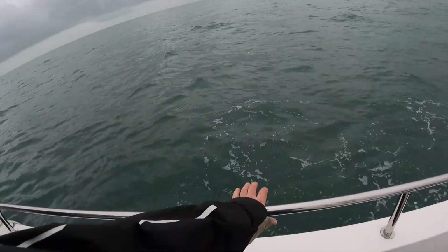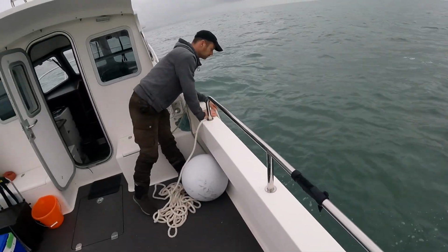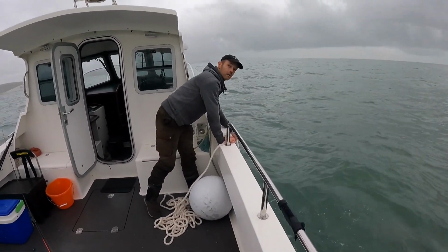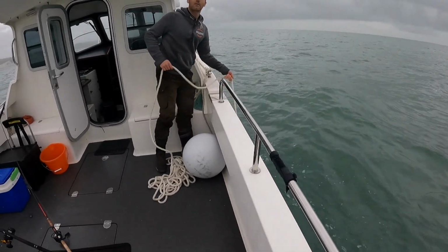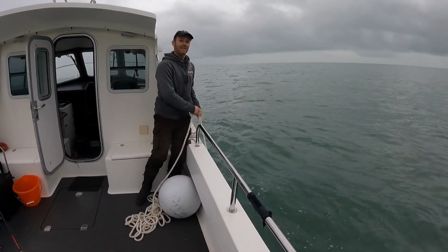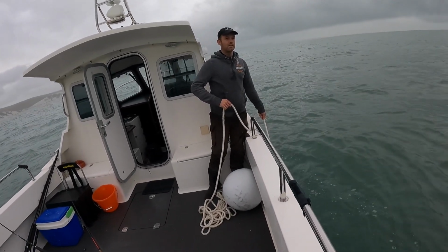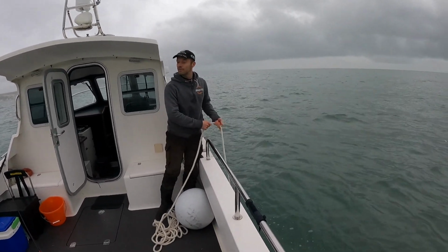We're in 50 feet of water here, so yeah, about 15-20 meters. How much line are you going to let out, Jono? A couple of times the depth, I suppose. Not too much tide at the minute. So it's a spring tide, but we're on the end of the ebb. It's about mid-ebb here, but we're kind of in the bay out of the tide.